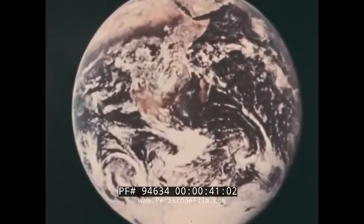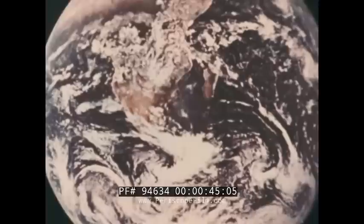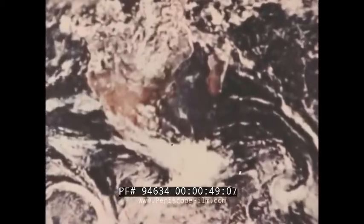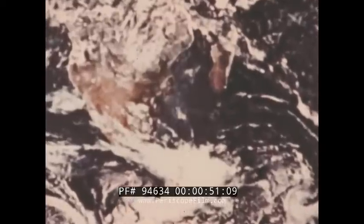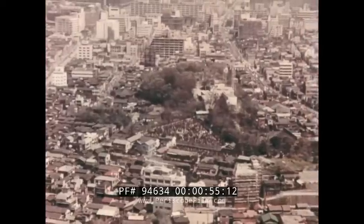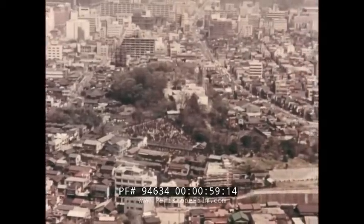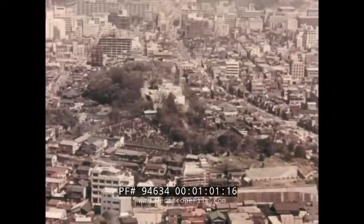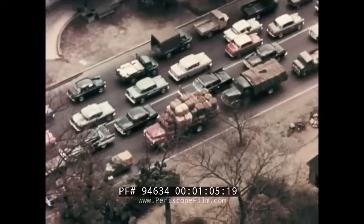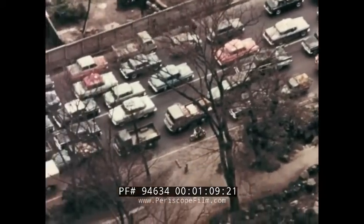Planet Earth as seen from space in the last quarter of the 20th century. From here, no one would ever guess that there are over 4 billion human beings attempting to live together down there. And every day, an additional 211,000 babies come into the world to join them. At this rate, the Earth's population will more than double by the year 2013.